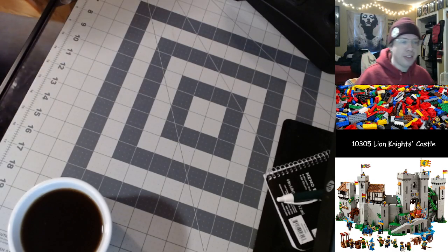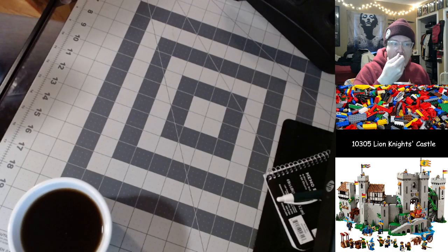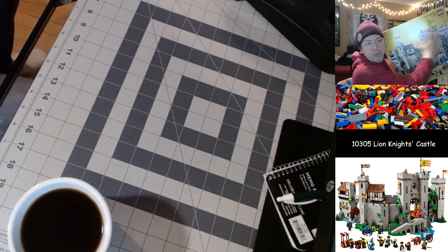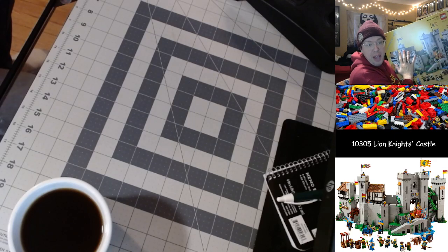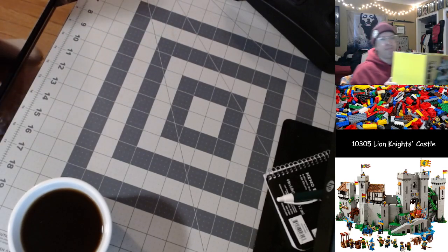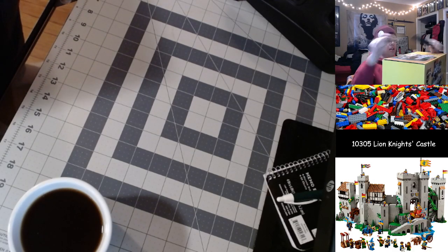Yeah, today we are starting the Lion Knights Castle, one of my most anticipated sets from this year. If you're watching on the stream, this year, 2023. This was supposed to be back ordered and said it would take 2 months to arrive, but it's been here for almost a month now. So I'm very excited to get into this, this monster of a box. This is by far the biggest Lego set I've ever had.